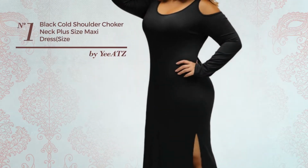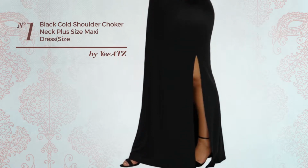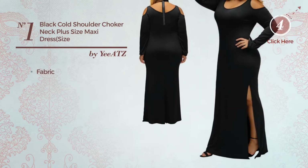Number 1, an all special occasion maxi length suit dress. Featuring a solid style, made of comfortable fabric. Available in 2 colors.